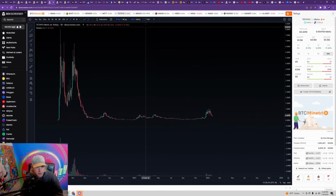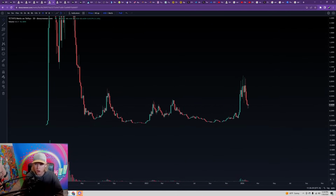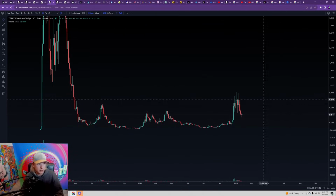Next up is going to be Metis. This is a fork of GMX. Absolutely one of the best projects on the market if you're looking to leverage trade any of these sort of things. You can also provide liquidity and then earn some of the fees that are generated inside of the DEX. So when we're looking at this one, it had a pretty nasty pullback in here, but I do think we're at the point of bottoming.